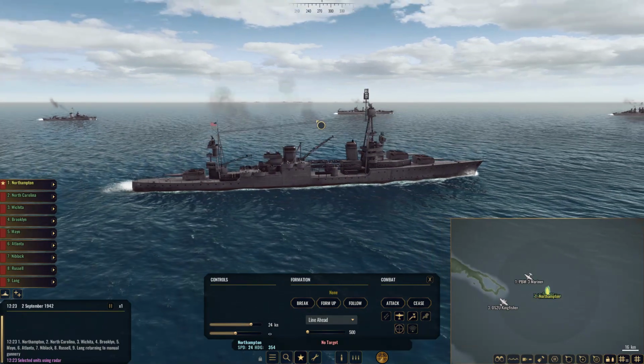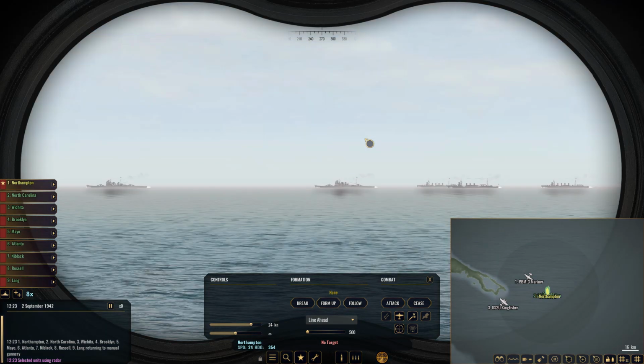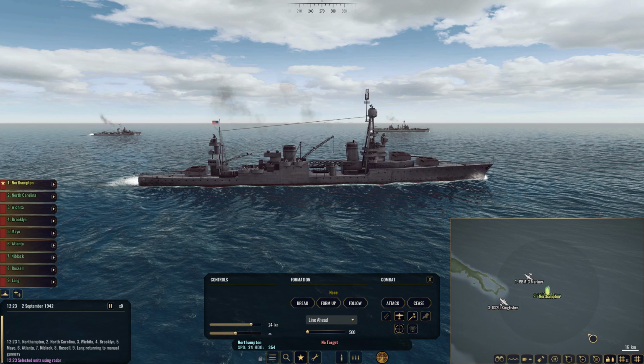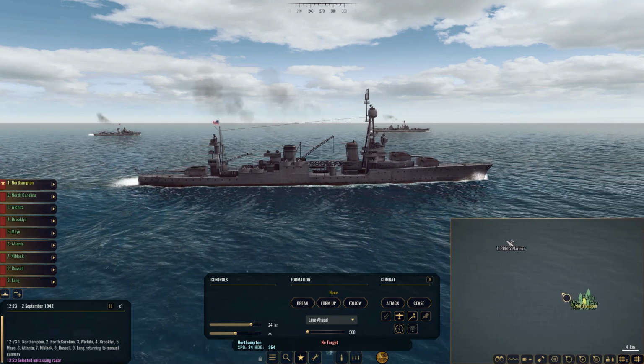Yeah, we've definitely engaged them over here. You can see it's going to be a very close range fight. I would say that is 10 kilometers or less. We haven't, of course, spotted them exactly on the map over here. So we will just press play and see what happens. See if we can pick them up.